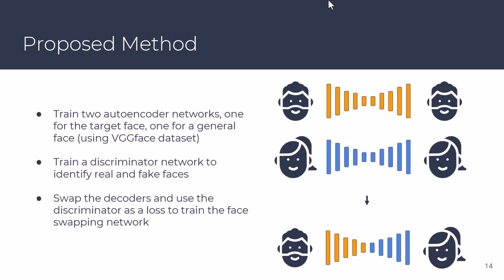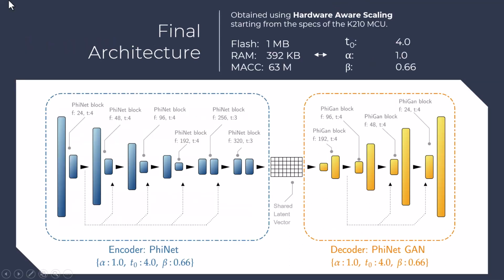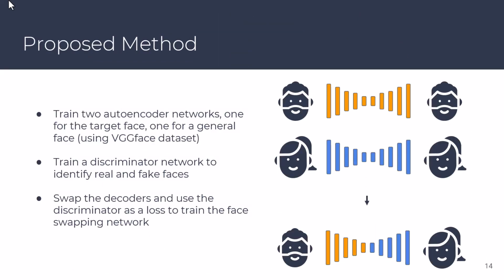So we modified first by training, instead of a data set of just me, a data set which has more faces. We used the VGG face data set. And so we had a network being able to recognize more faces, more general, let's say. Then we use a discriminator to understand where the fake face and the real one are. And we swap: we mixed the decoder and the encoder of the two networks that we trained, and we used then the discriminator as a loss to train the phase swapping network.